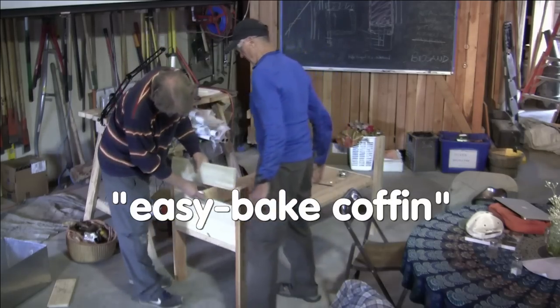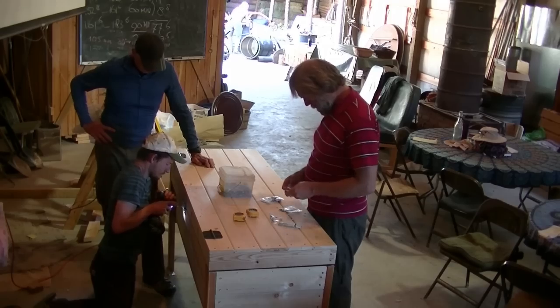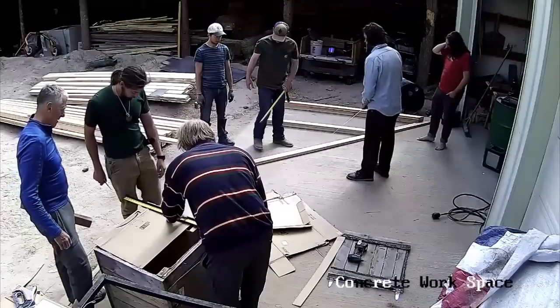We called this the Easy Bake Coffin. It's like a crock pot that uses much less energy, but the Haybox cooker uses no energy at all.